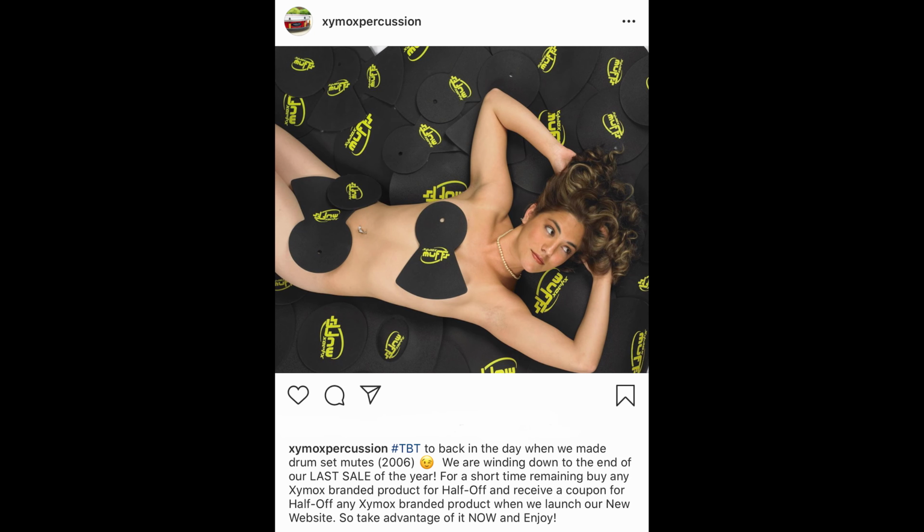This post was removed by Xymox Percussion because of the mountain of hate that they were receiving after putting this post up. This post was of a practically nude model laying on top of a pile of drum mutes that Xymox was advertising, and only her private parts were covered by drum mutes.